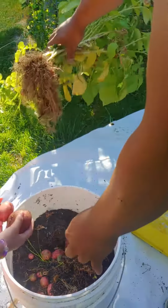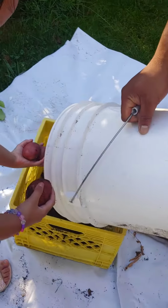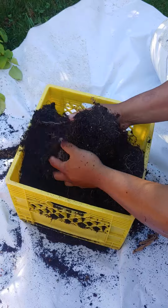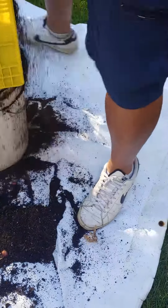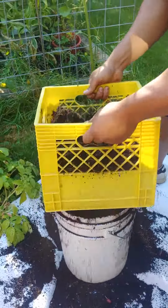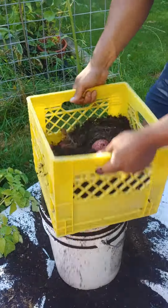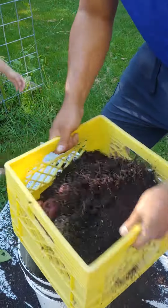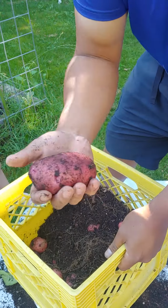Let's see what happens. So I got my little milk crate. I'm gonna use that as a grading tool. Let's see how many potatoes we got. Time to put it on top. Drop one. Oh, here's a big one.